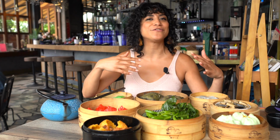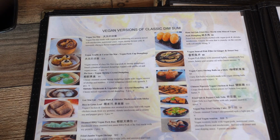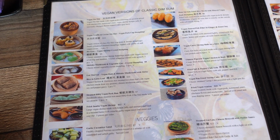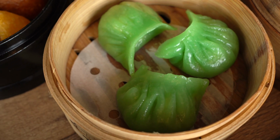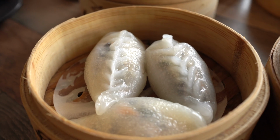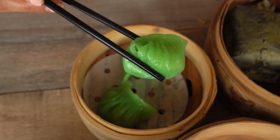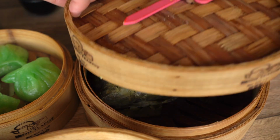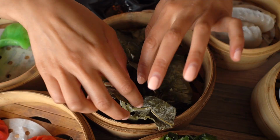So there's always a different variation, and as a vegan, you always think you have to miss out because it tends to be very meat heavy, but here they veganize a ton of stuff. So let me tell you some of the iconic dishes. So here we have hagow. They have a vegan shrimp one, and they also have a mushroom one. What makes these two very special is that the dumpling wrapper looks a little translucent, so that's how you know it's hagow.